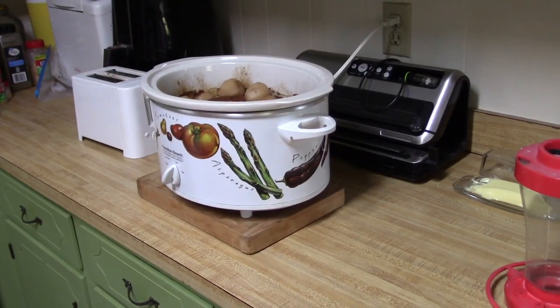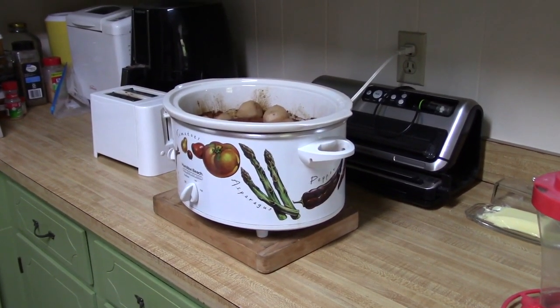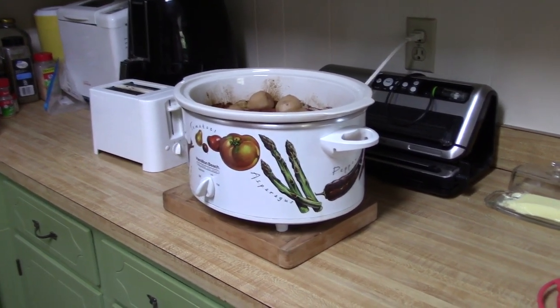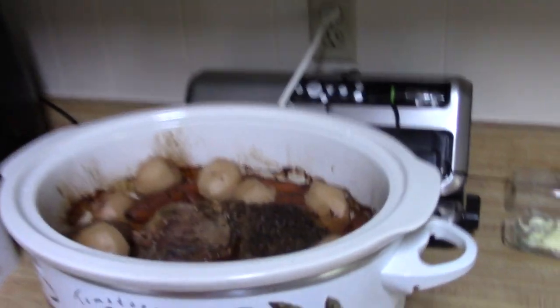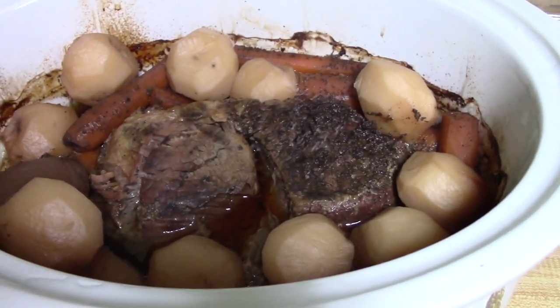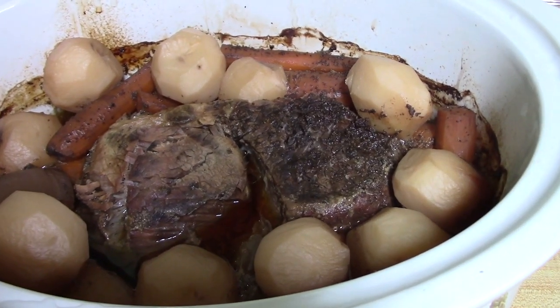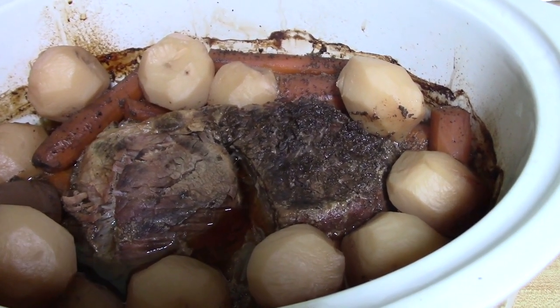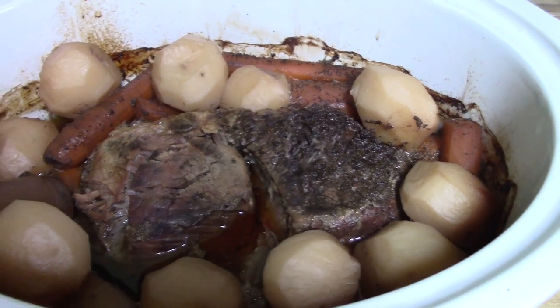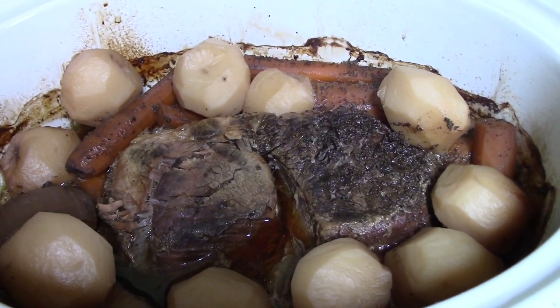Today is Tuesday and I took a pot roast out on Saturday to thaw to have for Sunday and it didn't get thawed in time. So I put it in the crock pot last night. So we're going to have some good eating today. There's onions, potatoes, carrots. Didn't have any celery, so I used celery flakes and seeds. It smelled so good when I got up this morning.